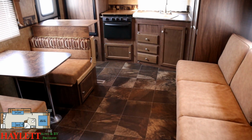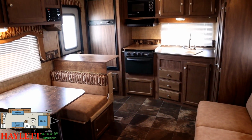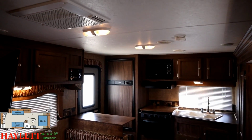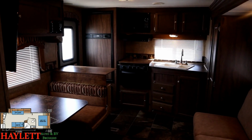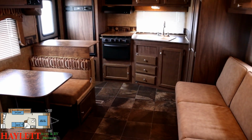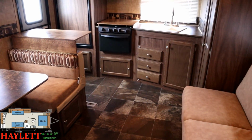Like I said, both inside now, it's in excellent shape, and I'll try to point out a couple of little upgrades and add-ons by the previous owner as we go. Most of the time when I hear that somebody has manipulated an RV somehow, I cringe, but every now and then you'll run into somebody like this who just really has skills, and they know what they're doing, and they can do nothing but improve upon the RV.